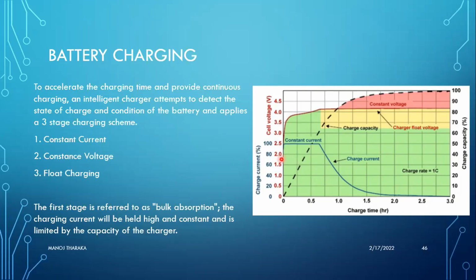As displayed in this curve, from the initial state we use constant current charge, constantly providing a current to charge the battery. The battery voltage increases up to a certain level, then we cut off the constant current charging process and shift to constant voltage charging. After shifting, the charging current is going to reduce. When the charging current is less than 1 ampere, we consider the battery fully charged. Then the battery voltage is constantly maintained at the same voltage.